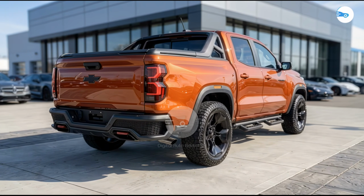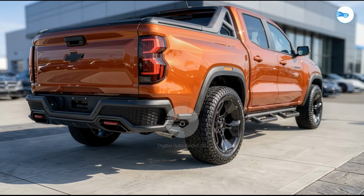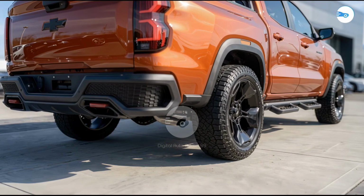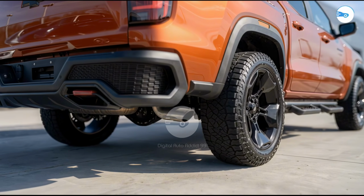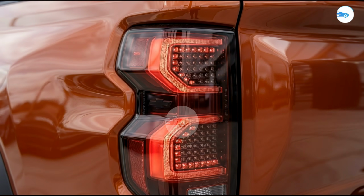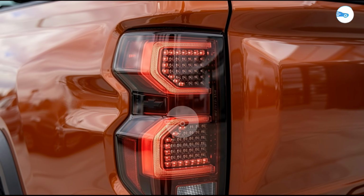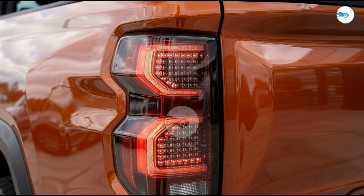Under the hood, the story gets serious. Engine: 2.7-liter Turbo Max Inline 4, 325 horsepower, 445 pound-feet of torque. 8-speed automatic, 4-wheel drive. In real trail conditions, that's enough low-end torque to outpull Ranger Raptor away from a dead stop, even while giving up peak horsepower on paper.